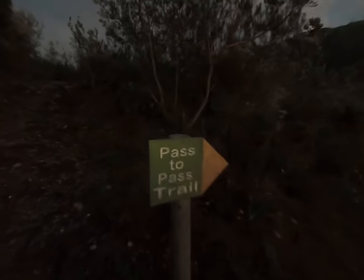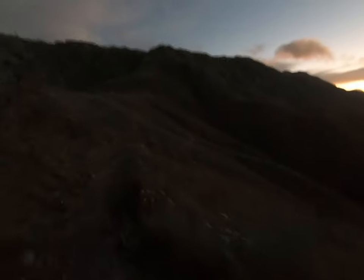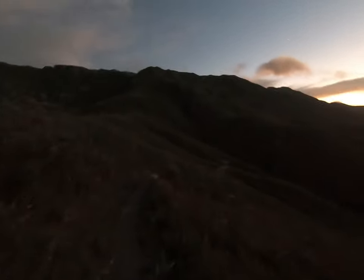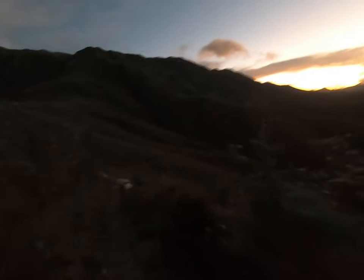Here's Pass to Pass. We're going to take the Pass to Pass trail. There it says Sputnik. And then along here somewhere, there should be a turn off to the right, halfway along the Pass to Pass route. Okay, so we'll check in later again.